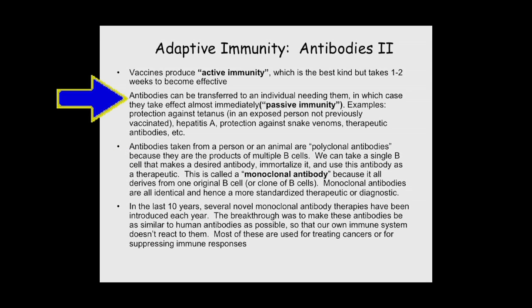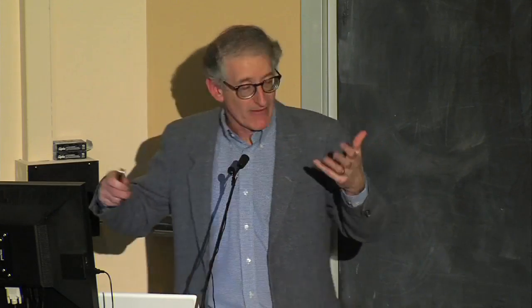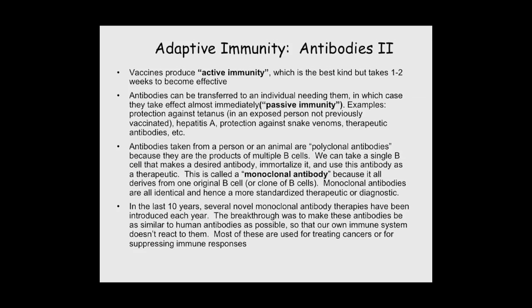Okay, finally I want to mention that, as we said, antibodies taken from a person or an animal, such as these examples, would be polyclonal antibodies. They would be made by the progeny of a number of different B cells. But we can also make monoclonal antibodies. We can take a single B cell, immortalize it, and have it turn into antibody-secreting factories in the laboratory and make lots of antibody. We can use that as a therapeutic or a diagnostic. The advantage is that they're all identical and hence very standardized, and we can know what they're going to do time after time after time.